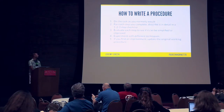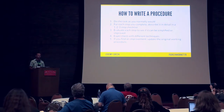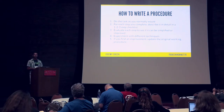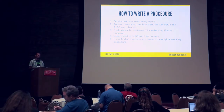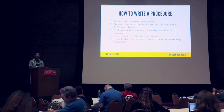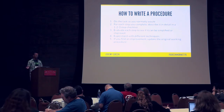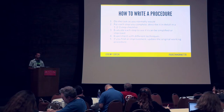So again, here's a nice little checklist for how to write a procedure. Number one, do the task as you normally would. Number two, for each step you complete, describe it in detail in a 1-2-3 step checklist. Number three, evaluate each step to see if it can be simplified or improved. Number four is experiment with different techniques. This kind of goes back to the project management piece. Just because you have a procedure doesn't mean you can't experiment with different techniques and improve it. And then finally, if you do find an improvement, update the original working procedure.